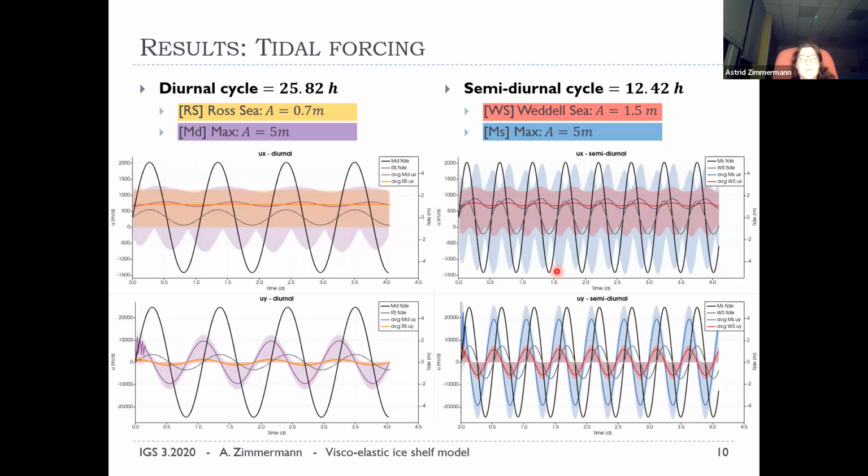In these graphs, which is a lot, the top two graphs show the horizontal velocity over time, and the bottom two graphs show the vertical velocity over time. I've used the same scale here at the y-axis to make it comparable between both.